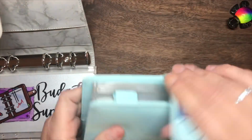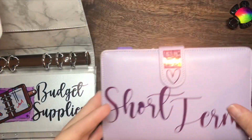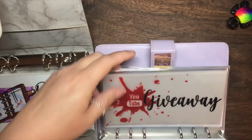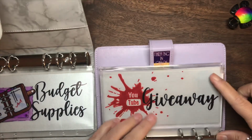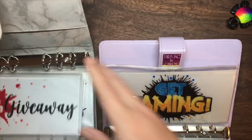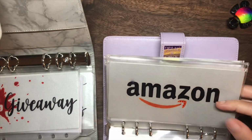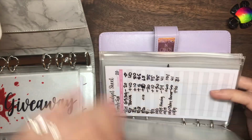so I'm going to go grab my short-term binder and we'll grab the other envelope. In my short-term binder, I should have my YouTube giveaway, which is right here. So I'll be moving these two over because this also would be considered a business-related expense in my opinion. And I think that that would be it from here. Let me just do a quick look through just to make sure.